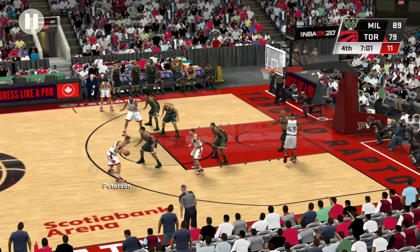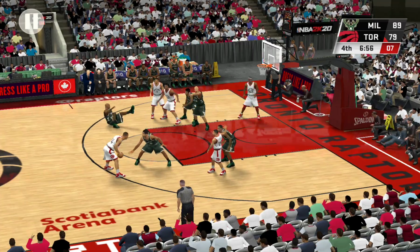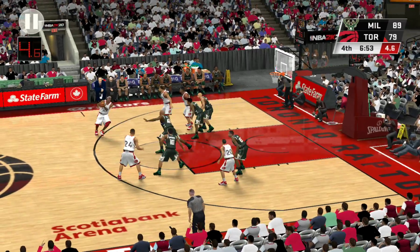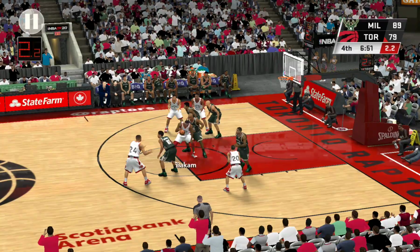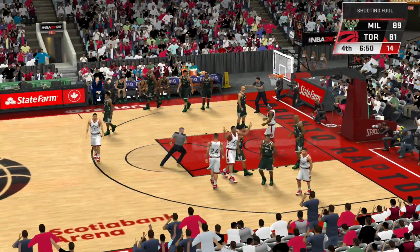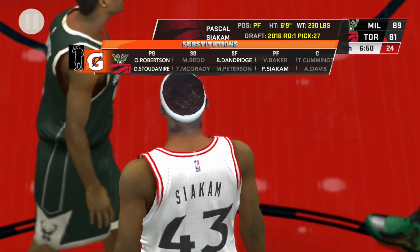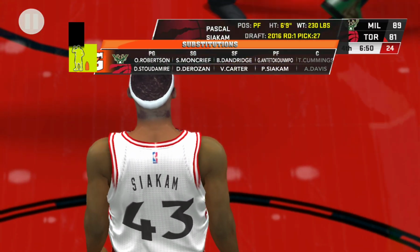Peterson. Siakam. And it goes as the official calls the foul. Count it. We'll shoot one more at the free throw line. And the Bucks making a change here.